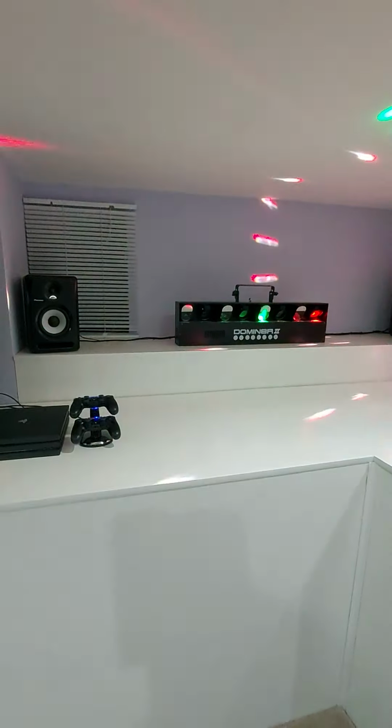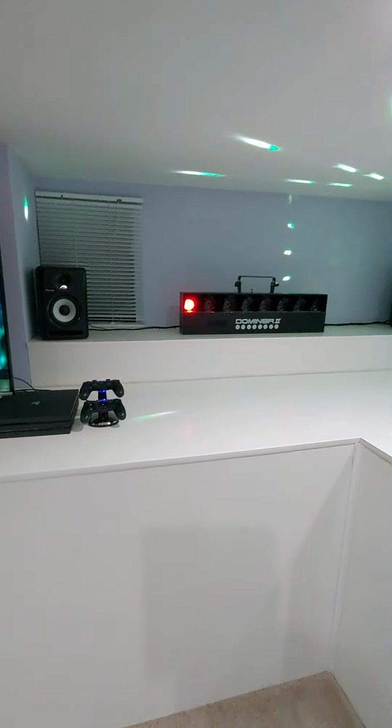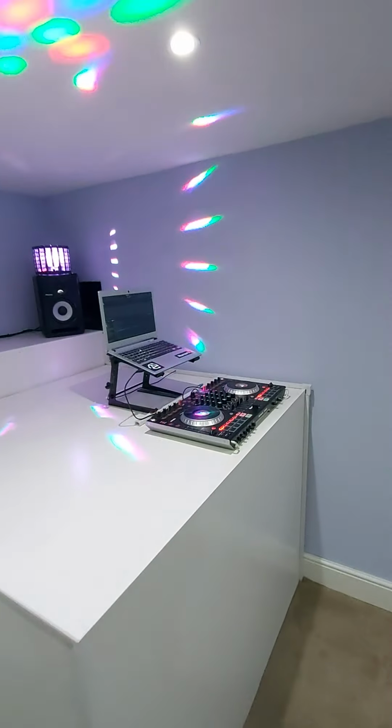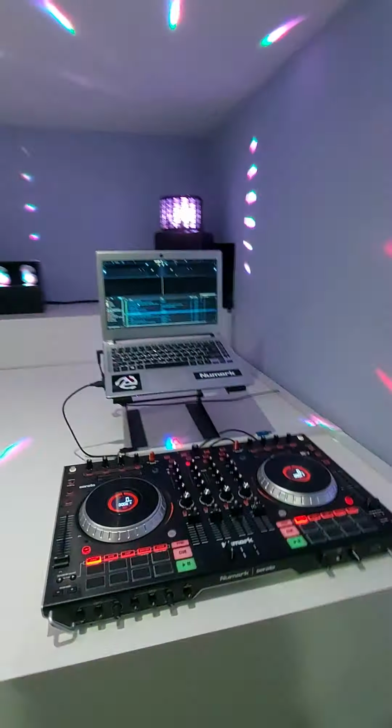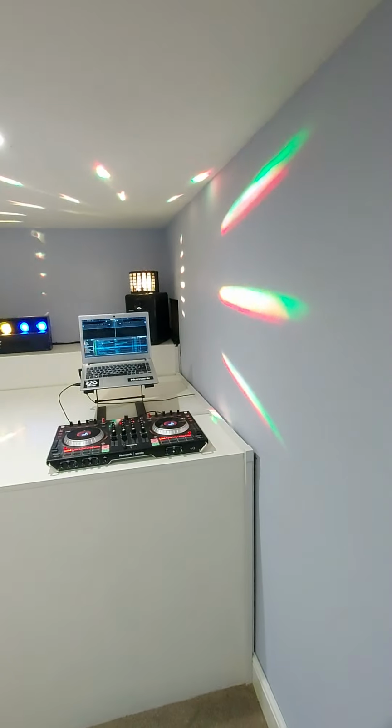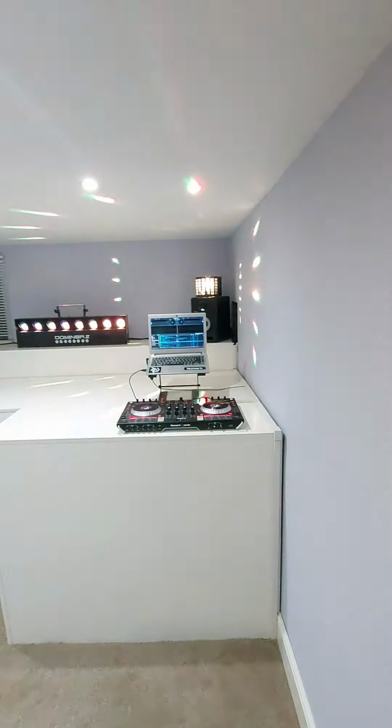It's so loud down here. If you want to put the bass up, you can put it right up. You cannot hear a thing. Very good. So it's turned out very nice. So obviously this is where I do my DJing, and if I turn the lights out, you can see the change in atmosphere.